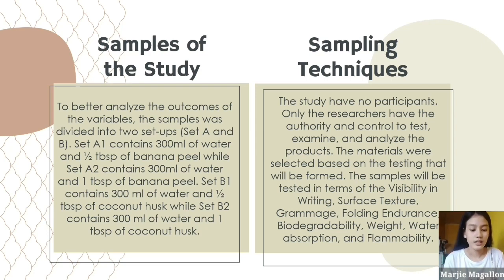Sampling techniques. The study has no participants. Only the researchers have the authority and control to test, examine, and analyze the product. The materials were selected based on the testing that will be performed. The samples will be tested in terms of visibility in writing, surface texture, grammage, folding endurance, biodegradability, weight, water absorption, and flammability.